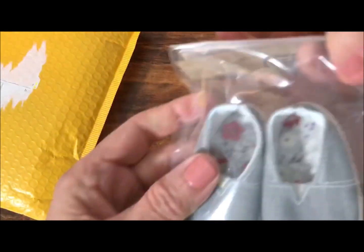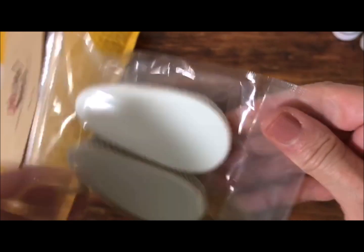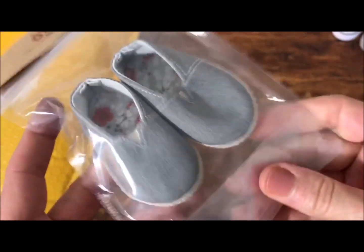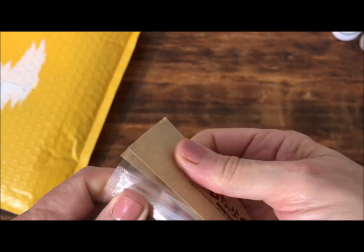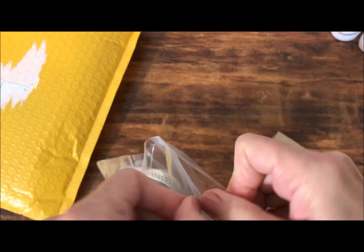Here's the first thing. I bought some shoes. These are cute. Okay, so again, these are nice and sporty, and they'll be able to stand up in these. Let me open these up here. Oh, they're in like a little Ziploc baggy kind of thing. That's neat. Nice.